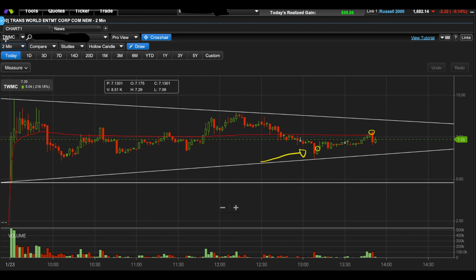This is TWMC. As you can see, it gapped up. This is a screenshot, by the way. Gapped up from the 2.50 towards, what is this, 2 right here. It ramped straight down, and I bought into the ramp. Boom, boom. Profit 99.88.